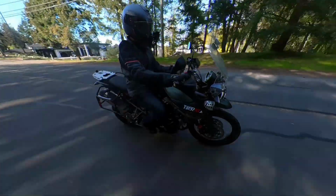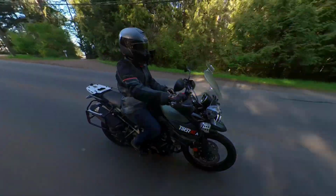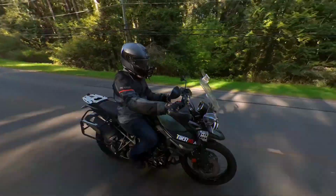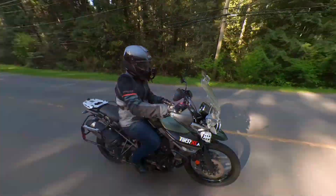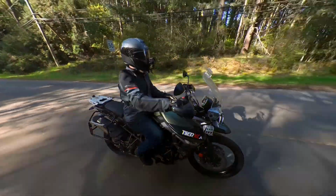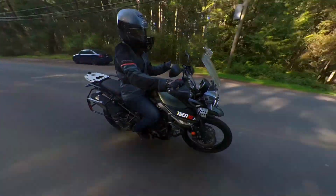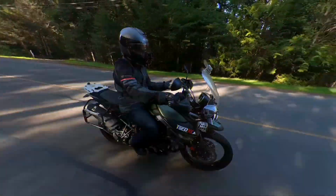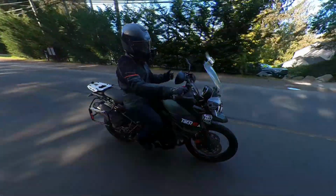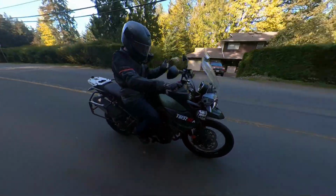To me, the whole point of an adventure bike is that it doesn't do one thing amazing. It's not the sportiest bike. It's not the most comfortable bike. It's not the best off-road. It's not the best long-distance tour. It's not the best commuter bike. But it does all of those things like 80 to 90%, right?